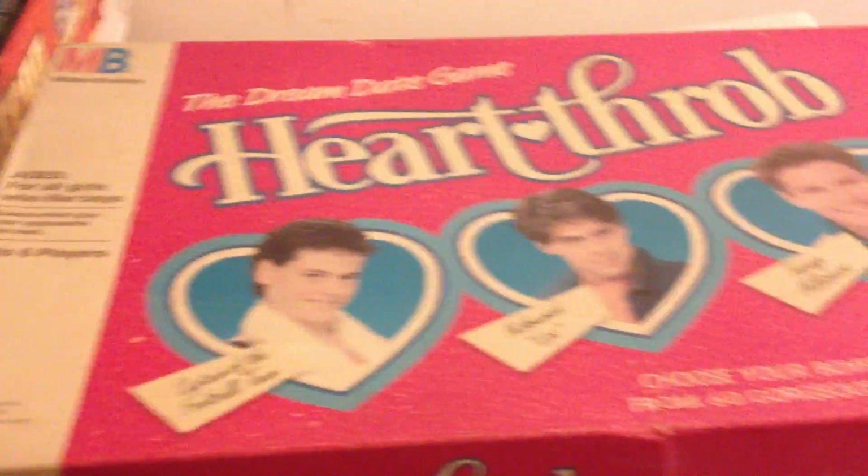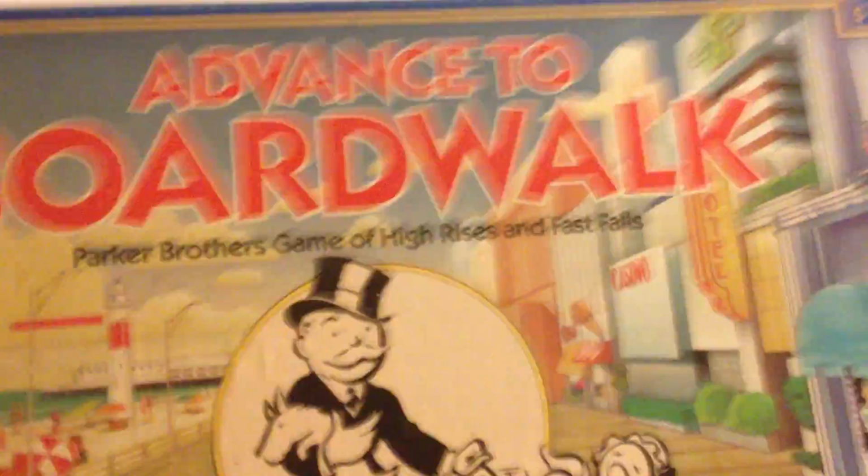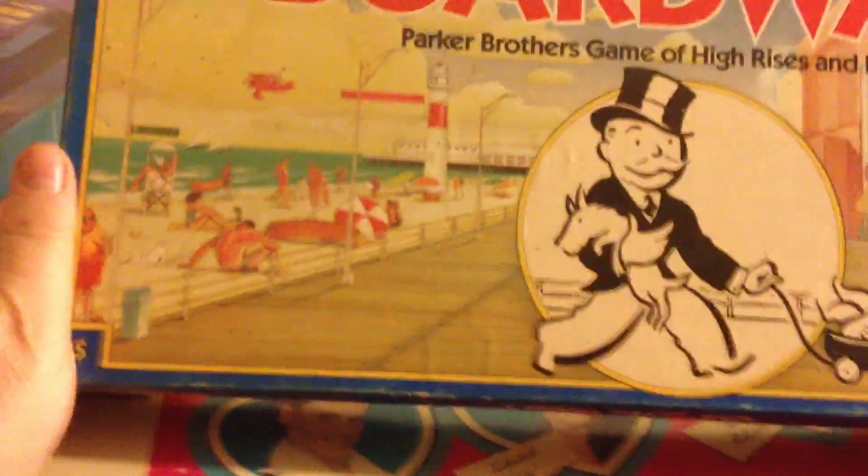The Dream Date game, Heartthrob. Young girls' game, I'm assuming. All right. Next one is Advance to Boardwalk, which must be similar to Monopoly since it's got the Monopoly guy on it.